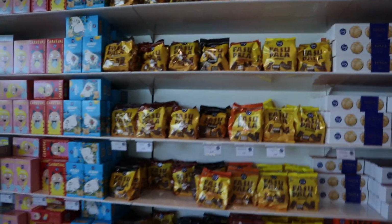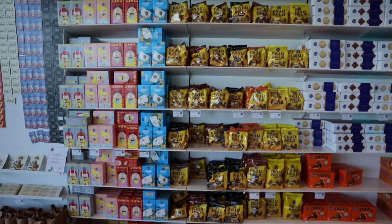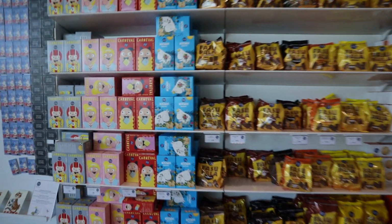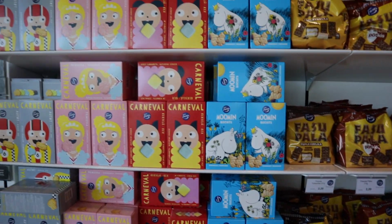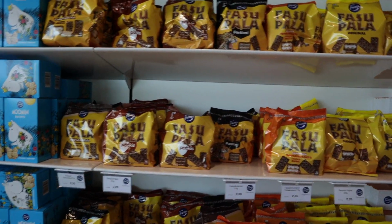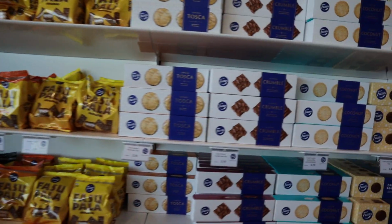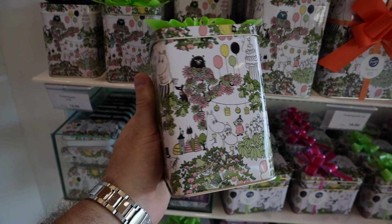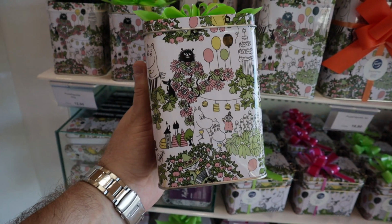So this section over here is biscuits. All of the biscuits that Fazer is making. You can have some Moomins and Carnival, Fasupala, that is chocolate, Tosca caramel, creamy coconut, and these tins are very nice with Moomins as well, and full of candies inside.